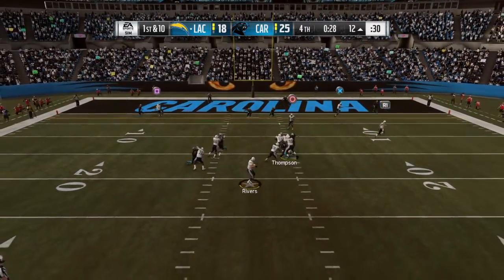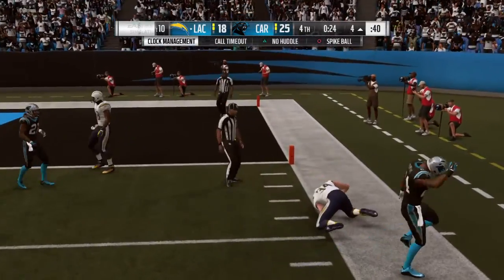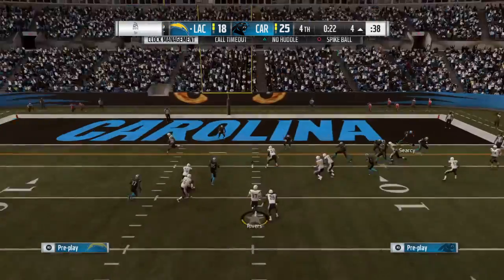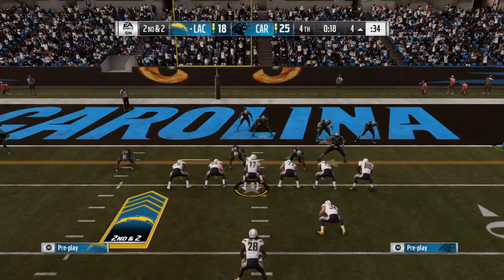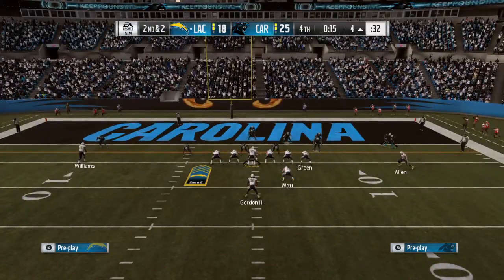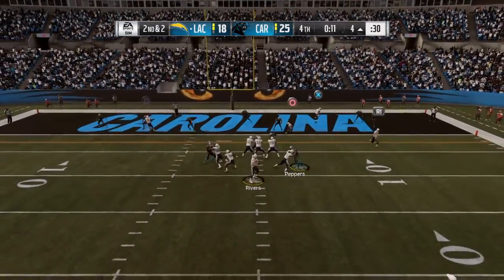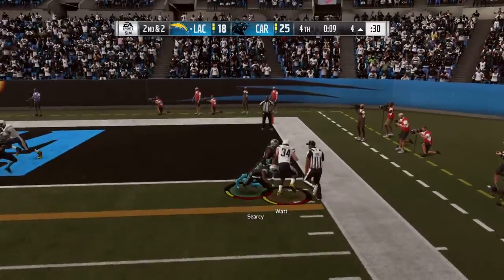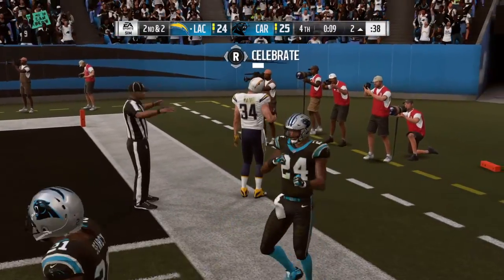Back to throw. It's caught at the 7-yard line. And the stop will come inside the 5 at the 4. It'll be a gain of 8 yards, and it'll be second down. They'll look to throw. And it's caught. And he takes it in for a Charger touchdown.